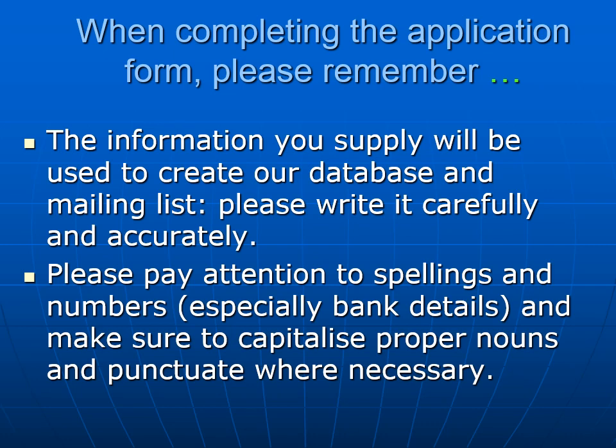For some of you, all of this will be very obvious, but we see many examples of carelessly completed forms, and as I said, not having to spend a lot of time amending student information will leave us more time for other tasks, like supporting students and dealing with their queries.